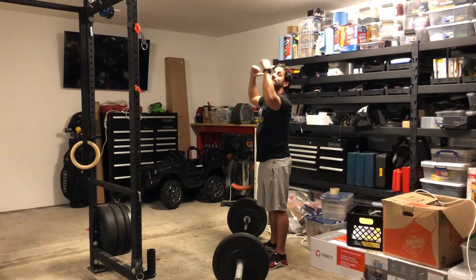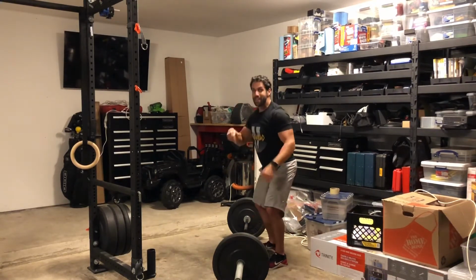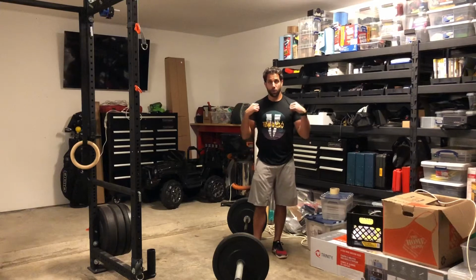Arms come down, then lower yourself into the squat. By fighting on the way up, or fighting on the way down and not timing them well, you're just wasting energy.